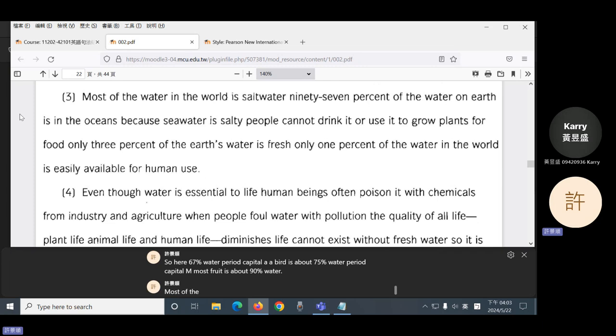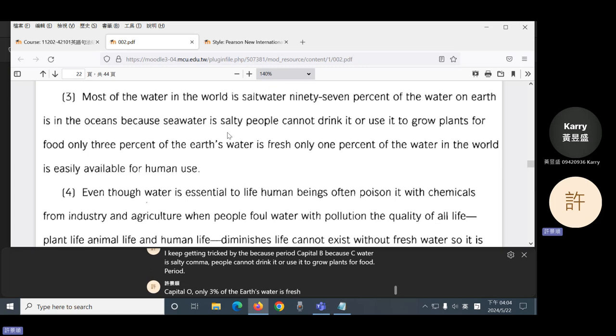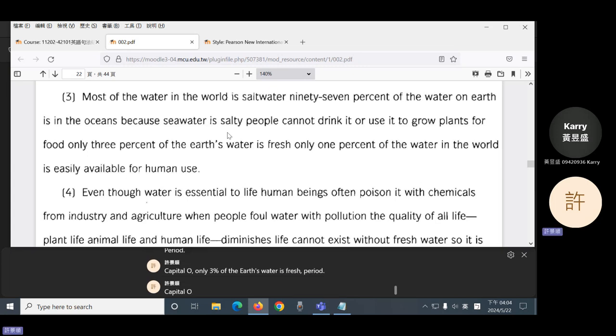Most of the water in the world is salt water. 97% of the water on Earth is in the oceans. I keep getting tricked by the "because." Because seawater is salty, people cannot drink it or use it to grow plants for food. Only 3% of the Earth's water is fresh. Only 1% of the water in the world is easily available for human use.